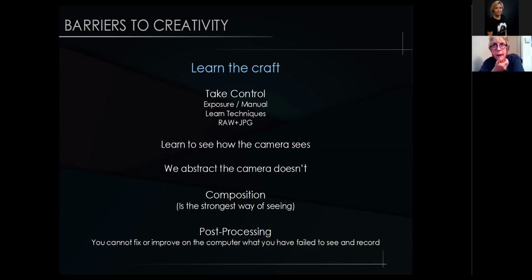I think this is probably the best definition I've heard about composition, is it's the strongest way of seeing. It's seeing the subject in the strongest way, so that the next person that looks at that image is going to see the subject in the same way that you saw the subject, or that focal point, if you like. So it's the strongest way of seeing is the way I can describe composition. And if you're struggling with composition, just go out and practice.